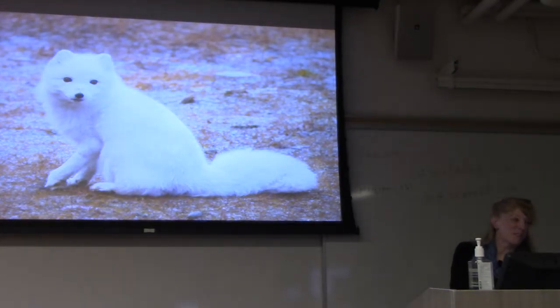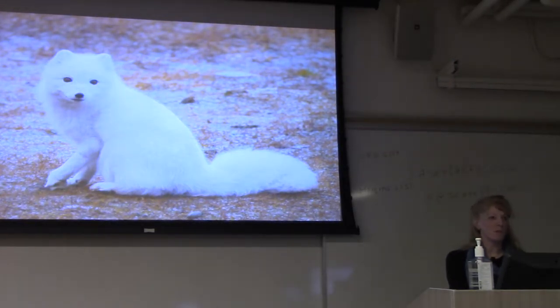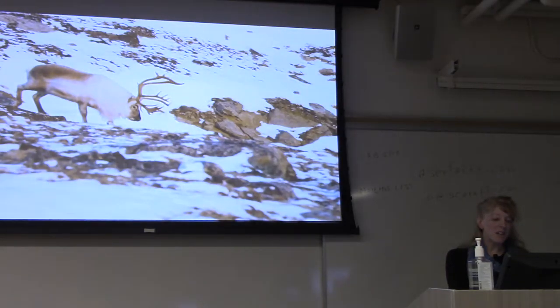There's also rabies up there, and I didn't know this, but the reindeer can get rabies as well. The foxes had rabies when we were there, and we were told to stay away from them. So I have no recordings of foxes, but they're so cute. And the reindeer get rabies too. Sadly, this is a Svalbard reindeer.